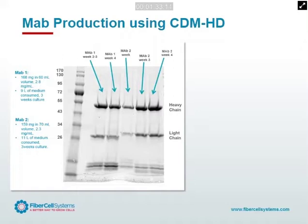For his first hybridoma, he produced about 168 milligrams of antibody in 60 mils of harvest, average productivity at 2.8 milligrams per mil, and consumed 9 liters of media in 3 weeks worth of cultures. The other antibody was pretty similar, 159 mgs in 70 mils volume, average concentration 2.3 mgs per mil, and consumed 11 liters of media in 3 weeks.